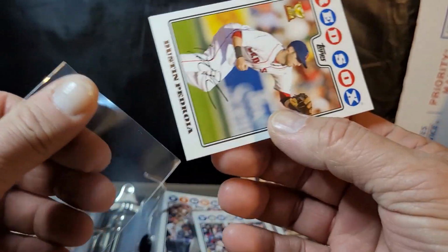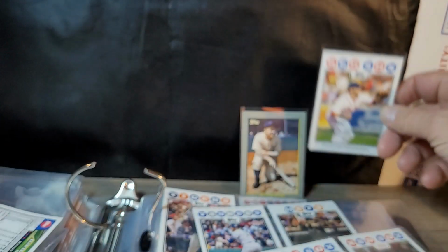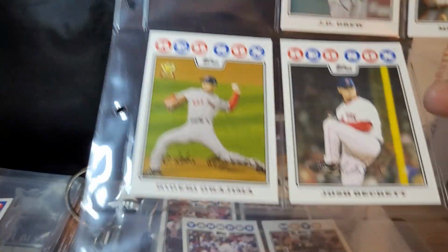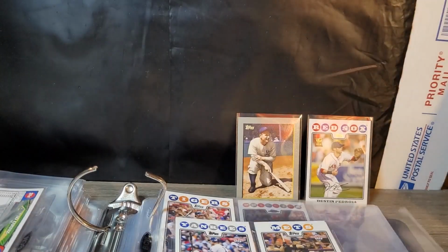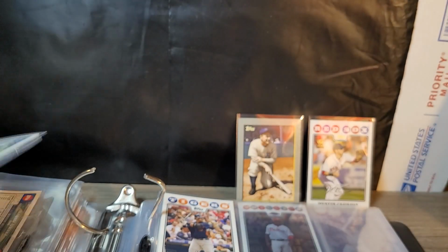Again, if I'm looking at top 10 cards from the 2008, that's definitely one of the top 10. I mean, not counting, of course, the gold and the black and the other special cards that they put out. So we'll get that back down there. Got A-Rod and Wright, as I mentioned. Mickey Mantle card.